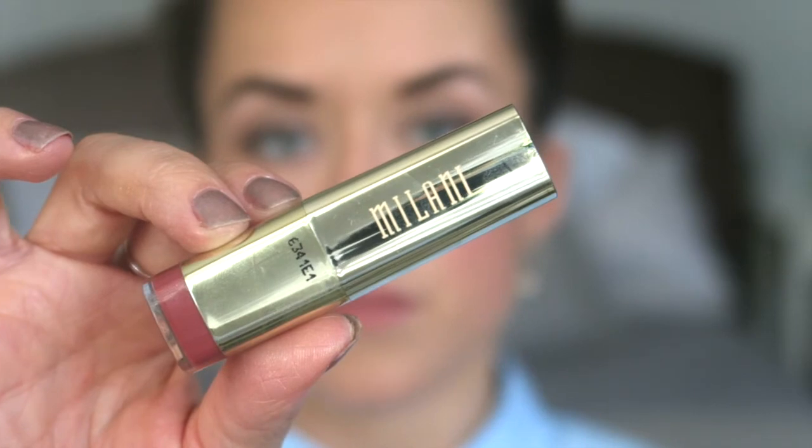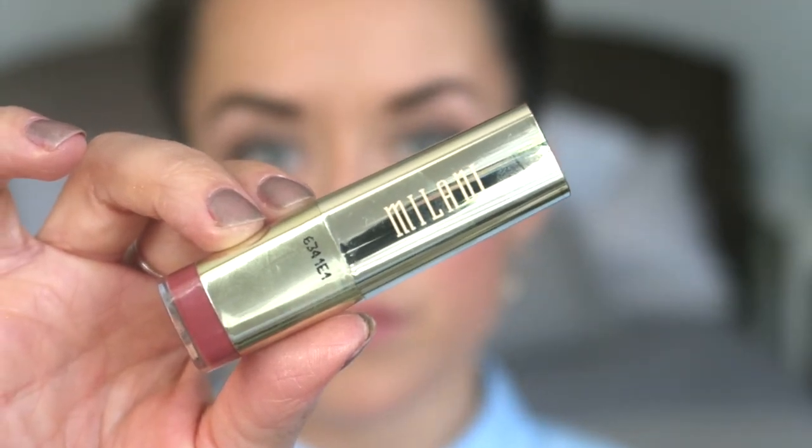And then on occasion, I will use the Milani lipstick in shade 25, Naturally Chic. Just go over my lips and give them more of a sort of gloss effect. So there you are, that is my everyday makeup look. I hope you enjoyed this video, a nice natural everyday makeup look for you.